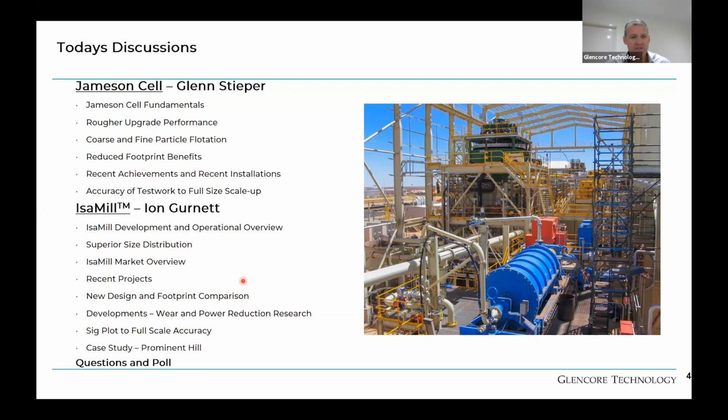And in a similar vein to what I mentioned before, he'll be looking at the upscaling from a small SIG plot up to full scale, and how we have a really good, almost perfect upscaling ability on that. He'll also be discussing a case study, which is Prominent Hill, as you can see in this photo on the side here.